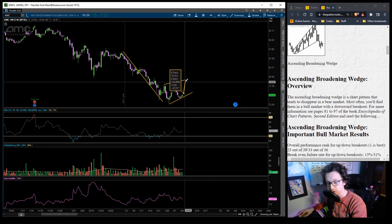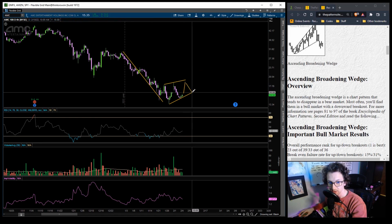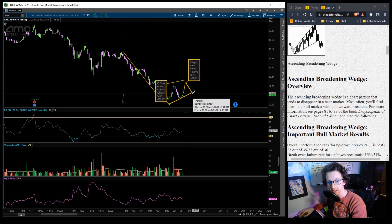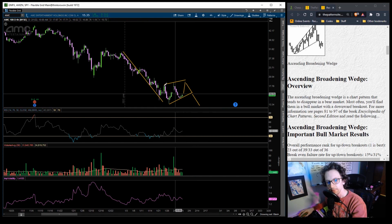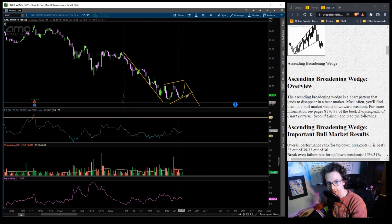It's possible that in the short to near term future we see the price rise before it rejects and continues its consolidation. I do expect the breakout to be downwards because this does probably look like the first half of a big measured move down or of a bearish flag, one of the two. I'm going to go ahead and clear these drawings.